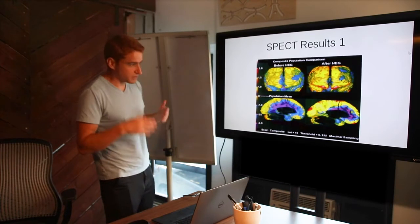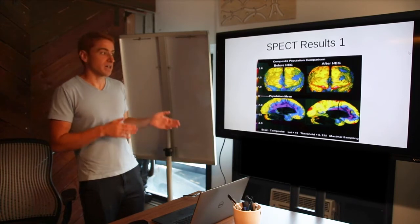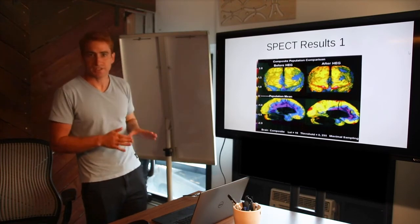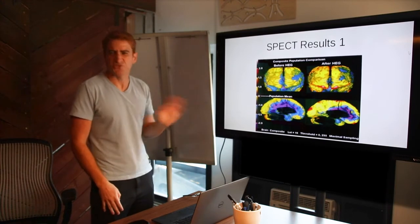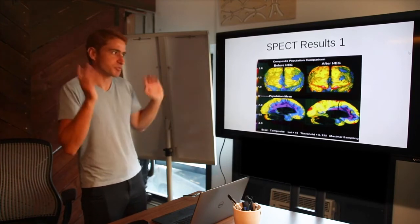When we've had people do this on a regular basis, 10, 20, 40 sessions, we do see chronic changes in oxygenation and blood flow. So this is a SPECT. This is a type of neuroimaging study that measures blood flow at baseline. It's done over, I think, 40 minutes, where they inject you with a radioactive tracer, and then they see how much of that tracer gets emitted in which parts.